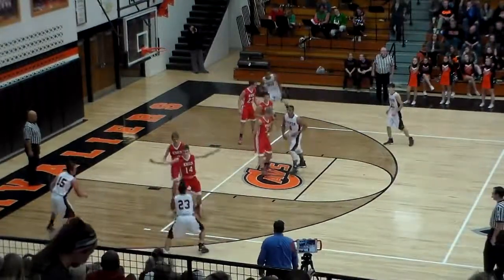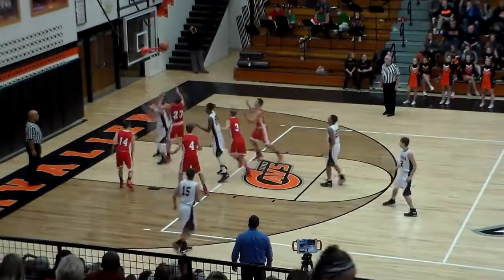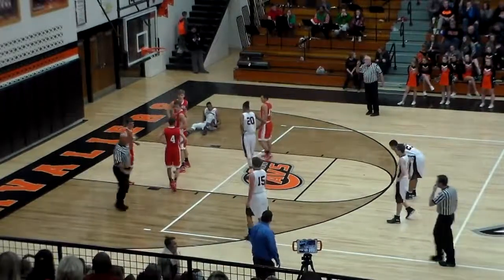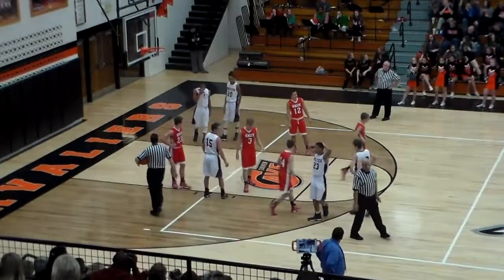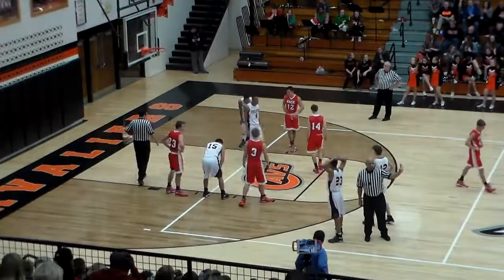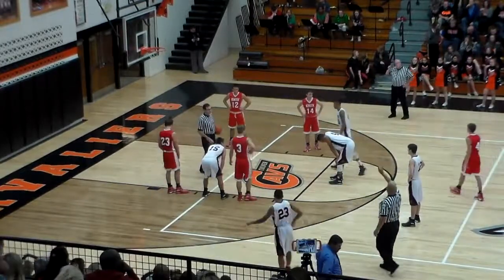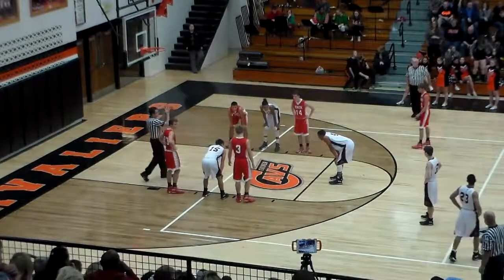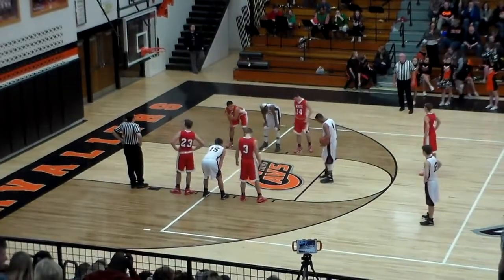And here is Harris off to the left side now. Ryle in the paint. Shot is up and no good. Tip no good. Rebound. And a foul is going to be called. Woo-wee. The foul is going to go on Cooper Broker. And that will send Cash Harris to the free throw line.